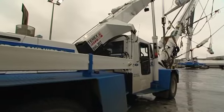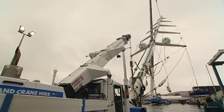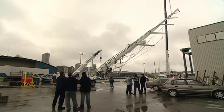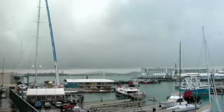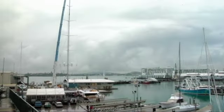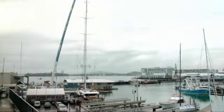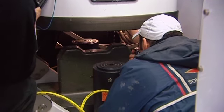Pretty exciting when you see 220 feet of carbon fibre mast going in, and a bit scary with the crane just holding it up and counterbalancing it. It's a pretty exacting process getting the rig to sit down on the mast base, and yet she dropped right in place first time, and you can't ask much more than that.